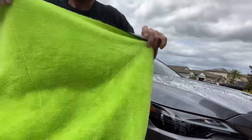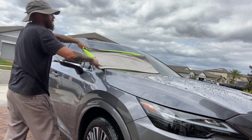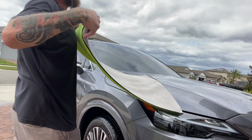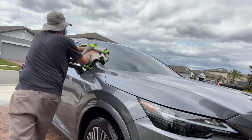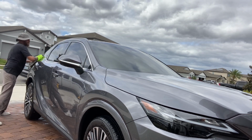I just got done washing this car and I gotta dry it off. So I'm gonna use my drying towel that I picked up at Harbor Freight. Sometimes they got these for literally $4.99. This particular towel right here, I've used 45 times at this point. It works amazing. One time, wash it, dry it, use it again.